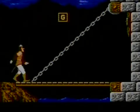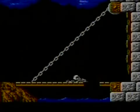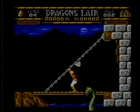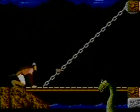So, in order to pass this part of the game, you gotta kill the dragon. And it seems that there's only one possible spot where you can hit him. That's from the far left, where you start. But the dragon won't come out until you're halfway across the bridge. So, you gotta make your way to the dragon, then jump your way back, and then you can just barely hit the dragon, even from this distance.